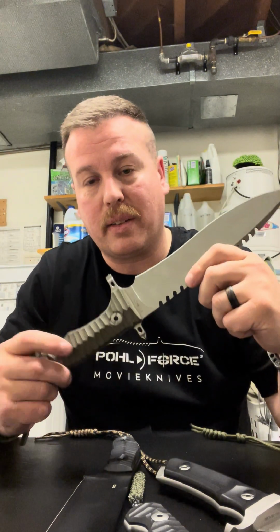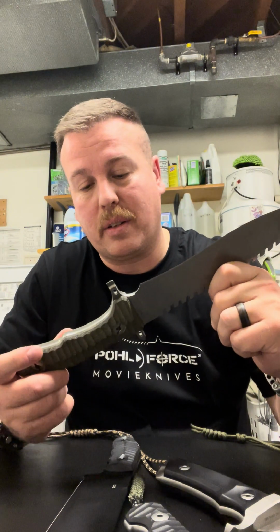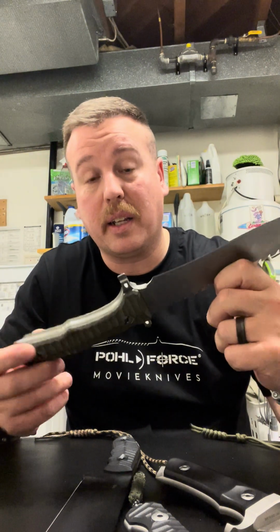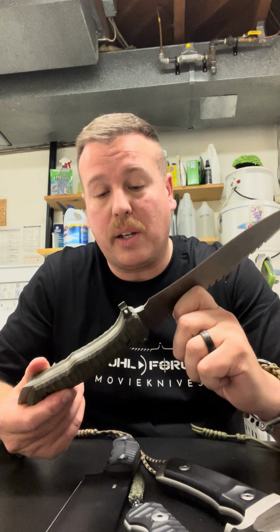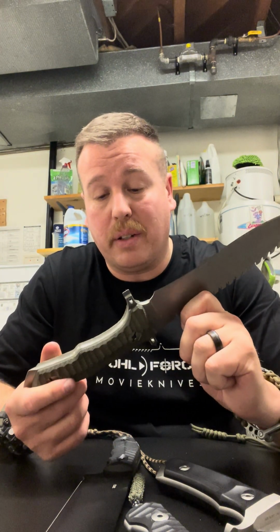I can't say it enough, guys. Get this Legacy knife, either this version, the green canvas, or the black. You're not going to go wrong with either one of them.